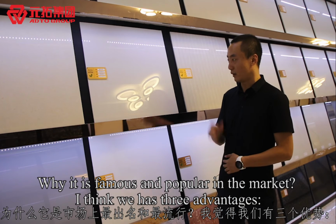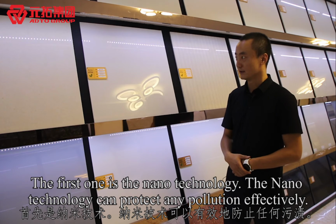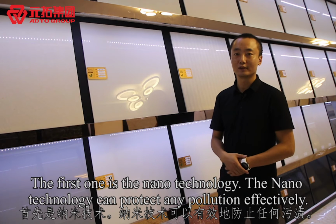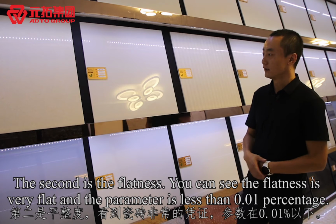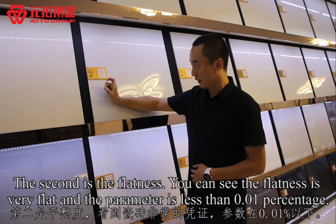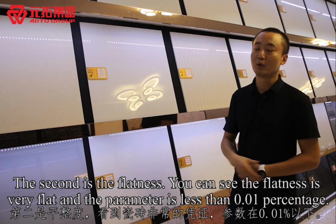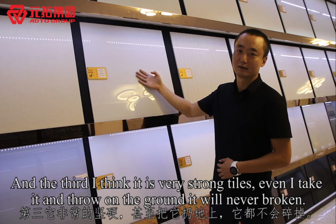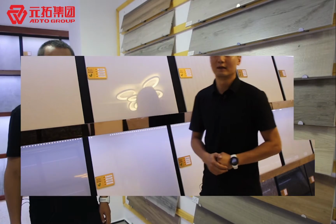I think we have three advantages. The first one is the zero tolerance. The zero tolerance can protect against any pollution effectively. And the second is the flatness. You can see the flatness is very flat, and the parameter is less than 0.01%. And the third one, I think it's very strong tiles. Even if I take it and throw it on the ground, it's never broken.